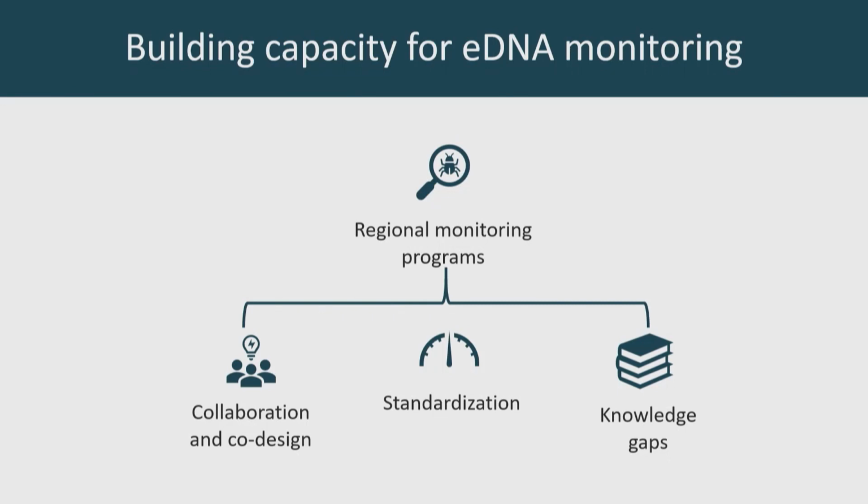And so what SCWRP really relies on is the relationships that we have with our regional management community, as well as the public agencies that are routinely going out and performing large-scale and long-term regional monitoring programs. Through these relationships with regional monitoring programs, we're able to co-design and collaborate and communicate on eDNA tools and technologies and how they might benefit their programs. We're able to test out new tools and optimize them and then standardize these methods. And we're also able to work with these partners in the environmental management community, in the regulatory or regulated communities, to identify what some of the key knowledge gaps are and then do the science research to help close them.